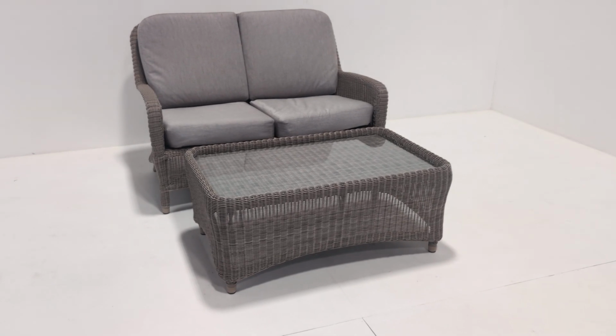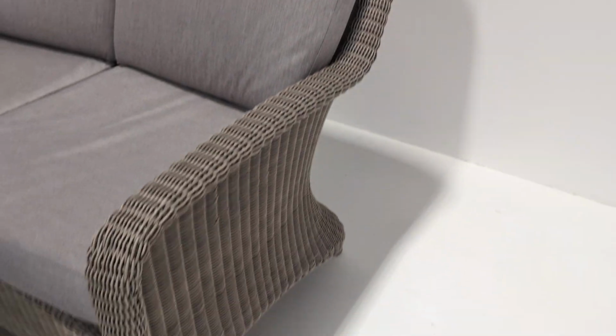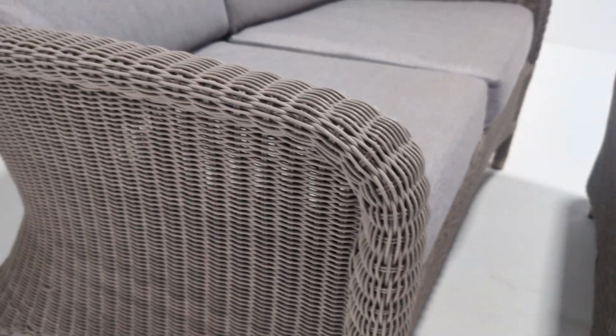In the showroom today, we have this lovely outdoor Bridgeman table and sofa set. First impressions are always the key, and as you can probably already tell, this has never been used. It's in fantastic condition. No damage to the rattan. It isn't some cheap knockoff, this is the real deal. Really weighty as well, I have to say.